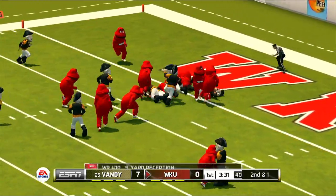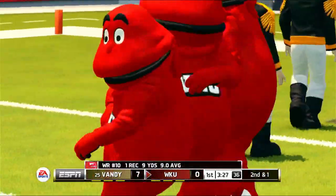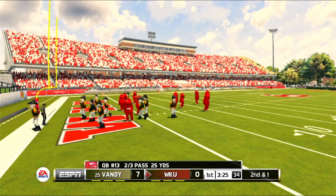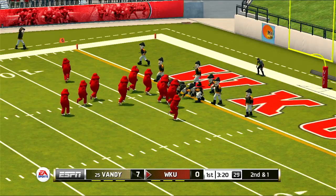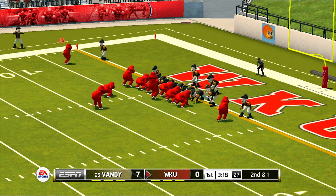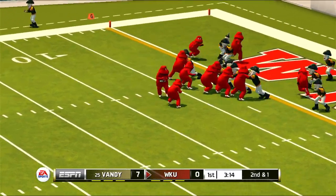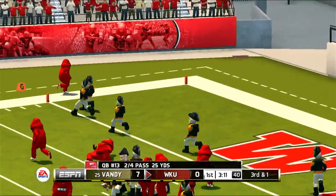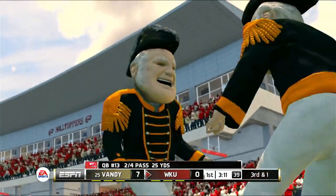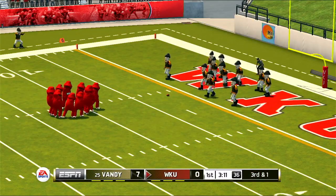There's a strike, complete. He's tackled at the two. That brings up second and one. Hey, D-line, let's get in there. Everybody bunched up tight defensively. Here we go. Number 10, the intended receiver on the play. And this is the eighth play of the drive.